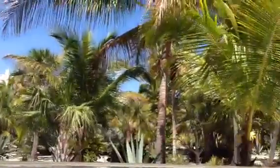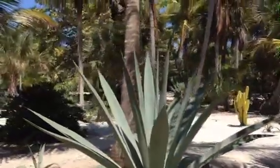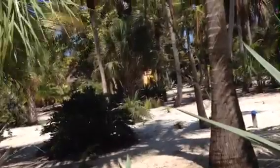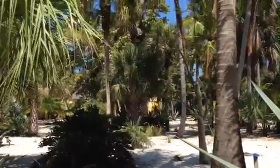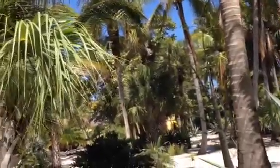As we come around the corner, I want you to notice that little blue sign and that scraggly looking tree behind it. Well, she planted that in 1993. That tree actually comes from Madagascar. It is a baobab tree. Now, for those who don't know what a baobab tree looks like, this is what it looks like when it grows, fully grown.